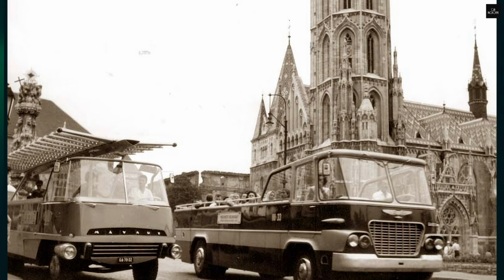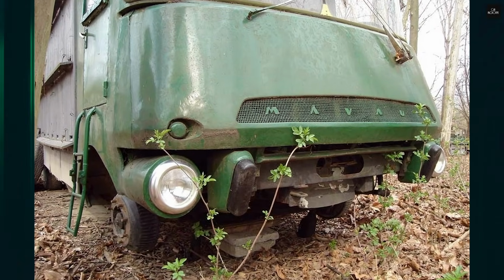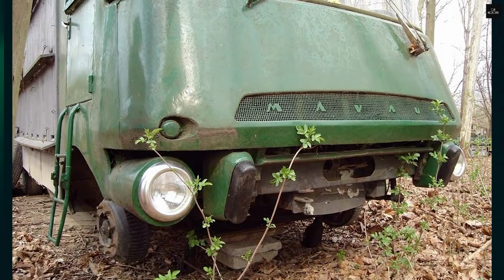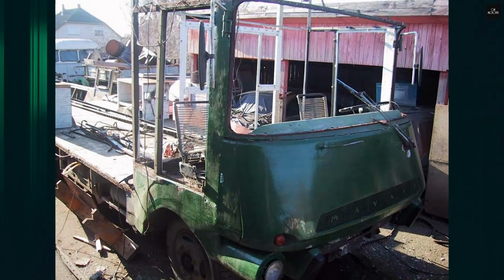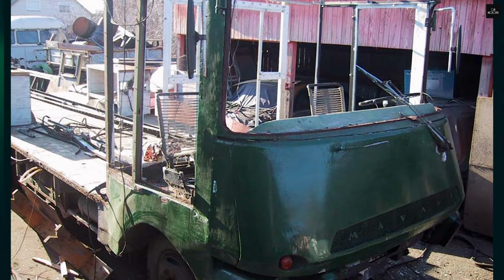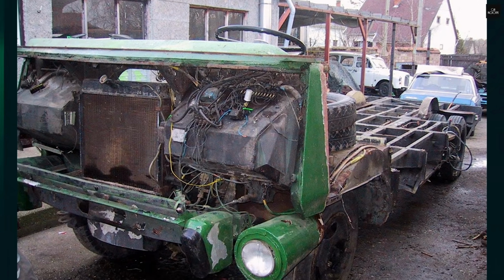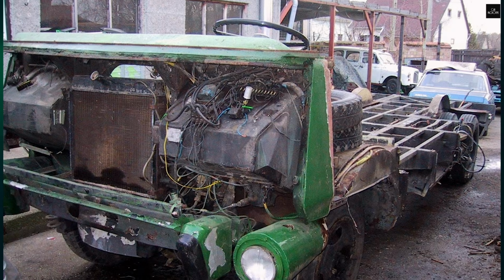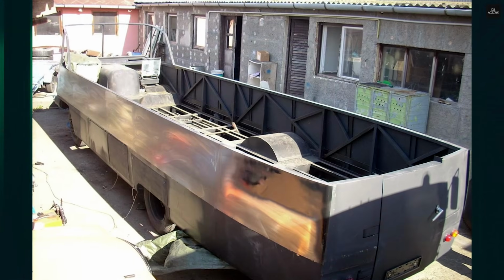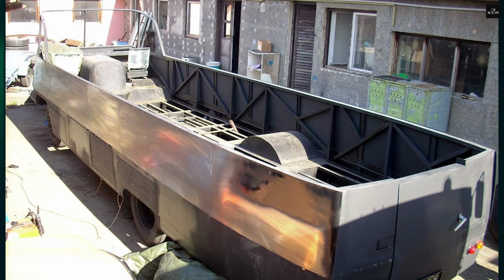By the late 1970s, both vehicles were retired, and for years they were thought lost. Remarkably, one survived, converted into a mobile beekeeping station by a Hungarian farmer. In 2006, it was rediscovered in poor condition and underwent a complete restoration lasting over a year and a half. Every missing part, from the curved windshield to the original rope seats, had to be recreated from scratch.